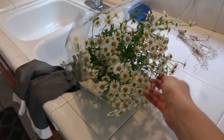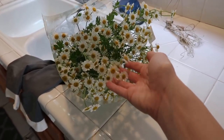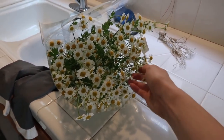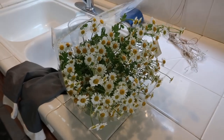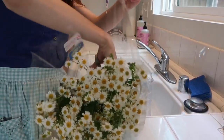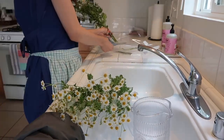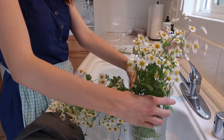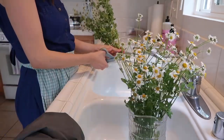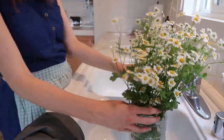I love it. I got these chamomile flowers at Trader Joe's the other day. They were only like $3.99. I love getting flowers there because you can get some really inexpensive. So I'm gonna go ahead and cut them up and put them in this glass pitcher. Having some fresh flowers always puts me in a better mood and it just adds that touch of spring into your home.